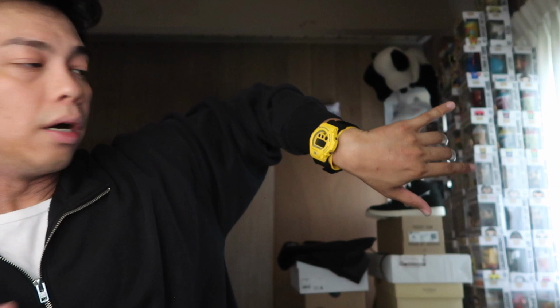So this is how it looks on. Yeah, see, this is what I'm talking about. I thought it was gonna be here. So this is how the watch looks. This is straight up and down. This is upside down. I thought the logo was gonna be up here. I didn't know it was gonna be down here. So that kind of sucks, because when you're just doing your own thing, nobody can see it, man. Nobody can tell.